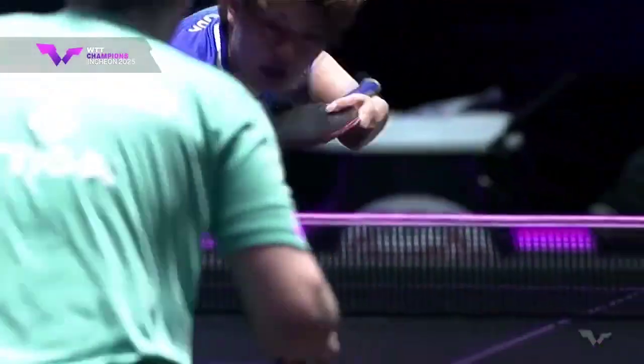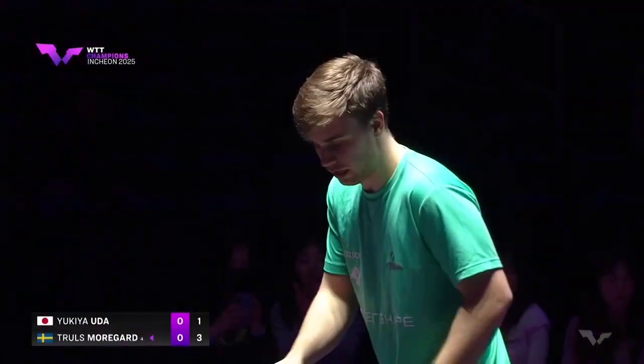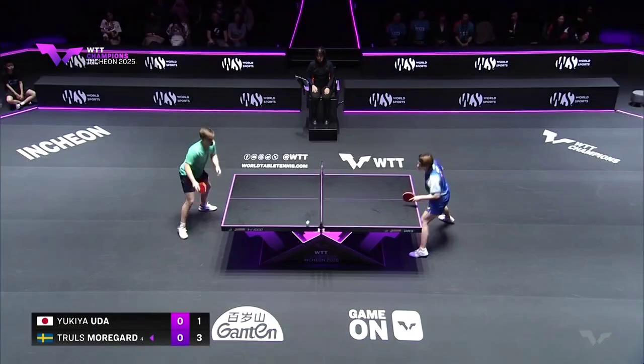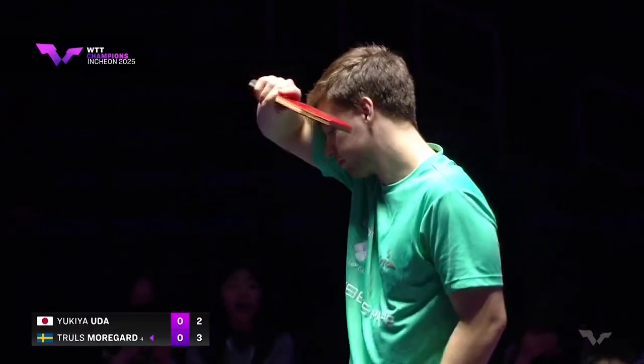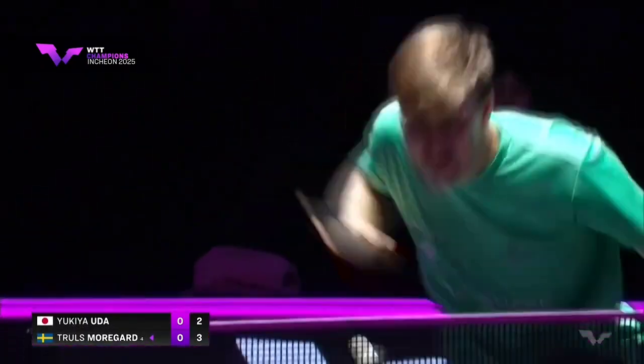Smart play against the left-hander. Left-handers often like to step around. Waiting patiently on the other side. An unpredictable Truls races through. 3-2. Don't usually see him come into the ball with a shovel serve from that low on the side. Mixing it up here, offering an omiyage, a souvenir for Yukiya.